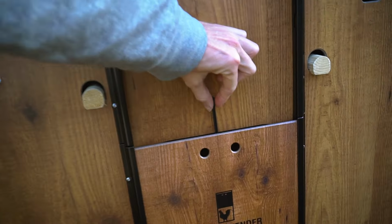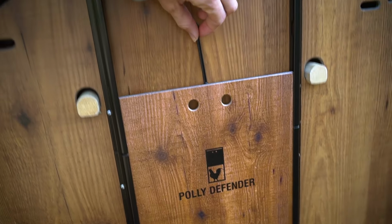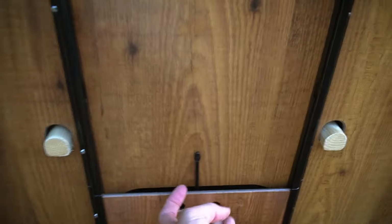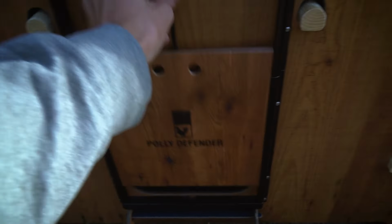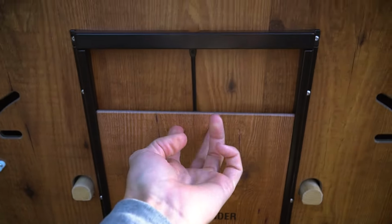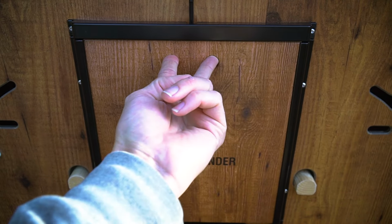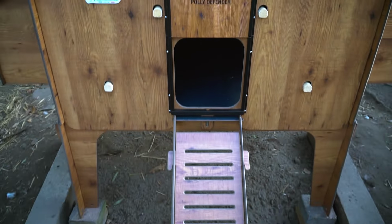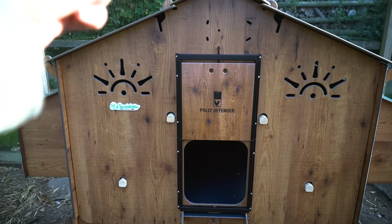You just pull this part, and then it goes to the top. But yeah, as you can see, you have to use both of your hands, then like this, with your two fingers, go up until you hear the click, and now it's secured, and the chickens can go in. To put it down is the same way.